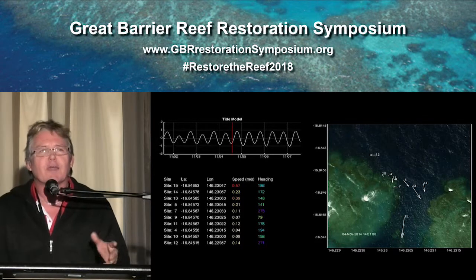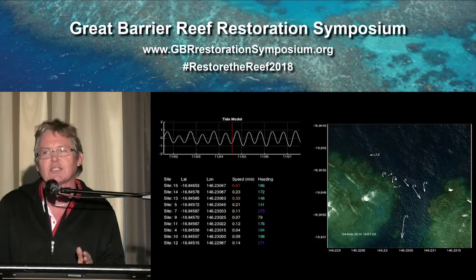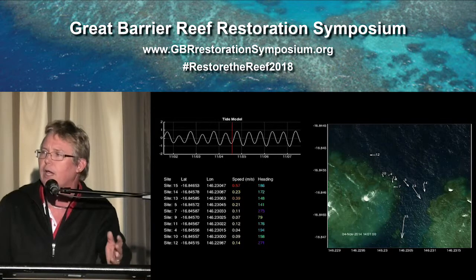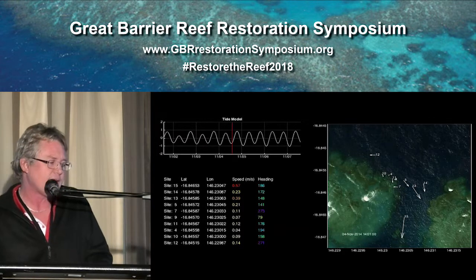What you might have noticed in the animation is that the change in tidal direction is not necessarily in sync with the change in tidal amplitude from a high or a low. The change in tidal currents occurs 2 hours in advance.